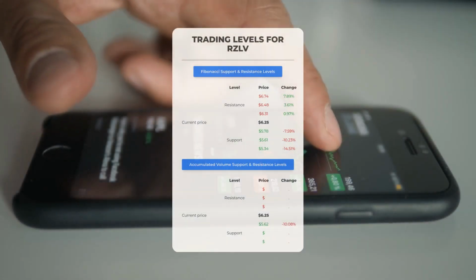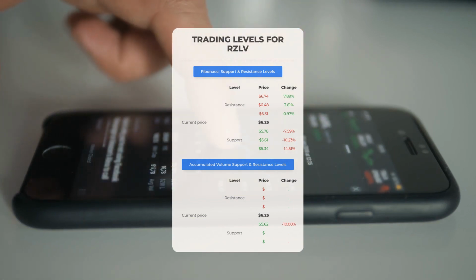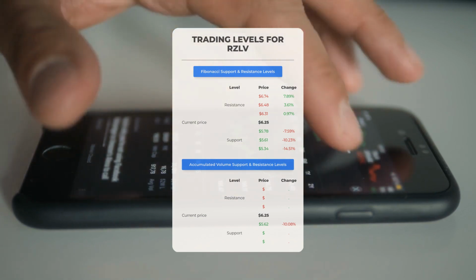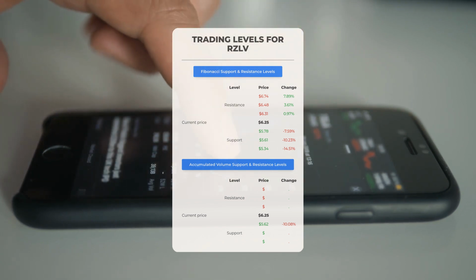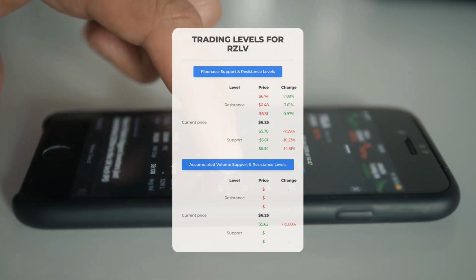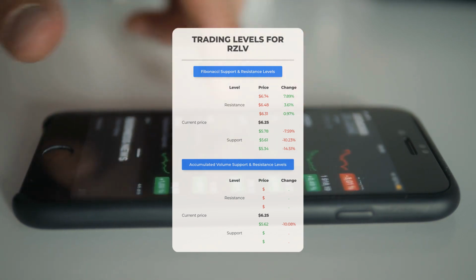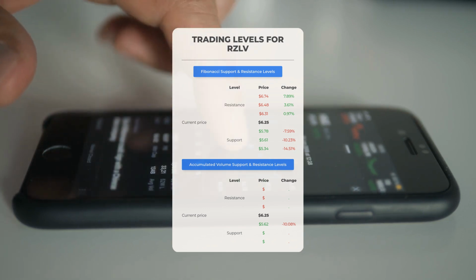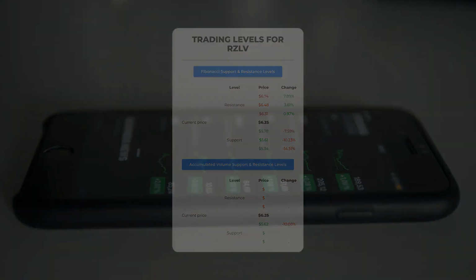Now let's discuss some potential day trading levels for Rezolve AI. There's no significant resistance from accumulated volume above, which means the stock could move upwards swiftly under the right conditions. In this scenario, you might consider entering a position and using volume to determine when to exit. On the downside, Rezolve AI encounters its first support level at $5.62. If this support level holds, it could present a favorable entry point, anticipating a rebound.